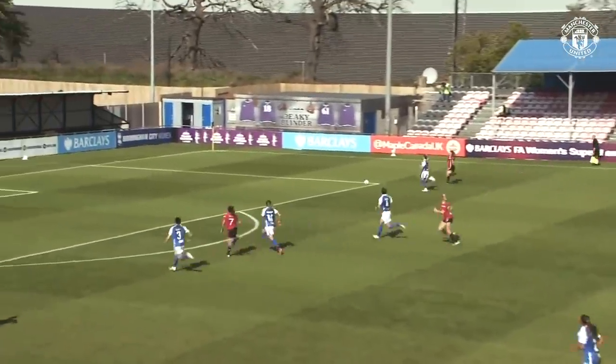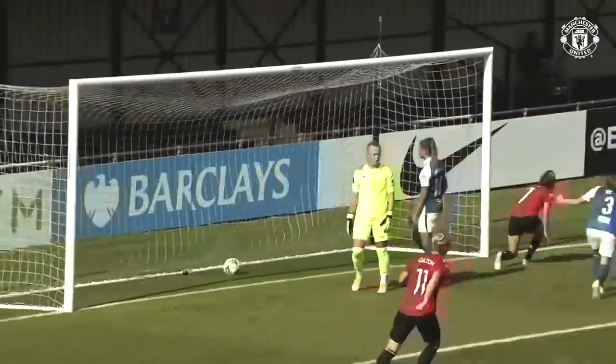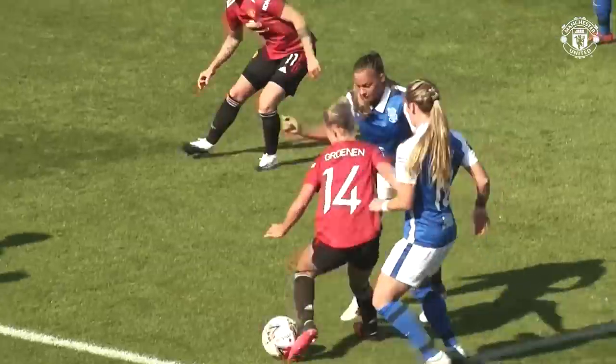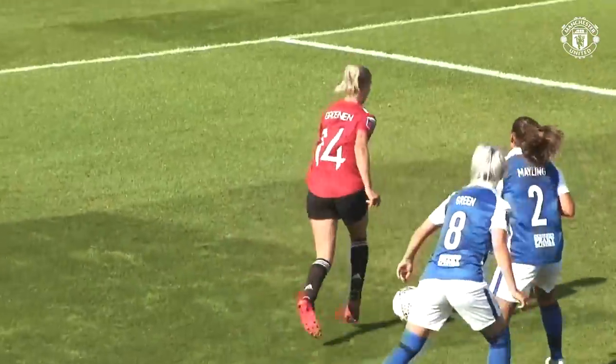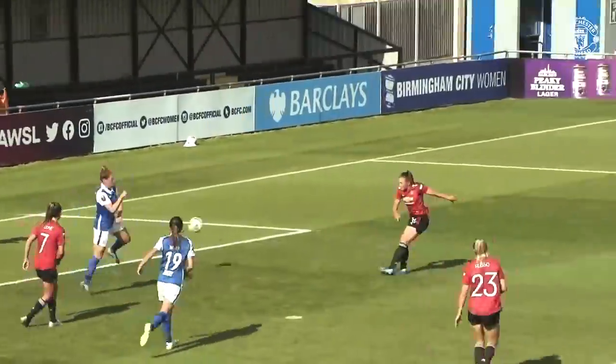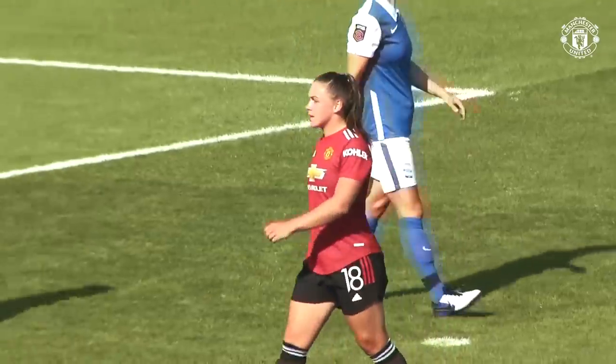It's a forward ball to find Hanson, who crosses it into the box, and Ella Toone is there and finds the third goal for Manchester United. An easy tap in. She finds a player into the box, does really well, skillfully, to get past Birmingham City. No player able to get it onto the ball, and there is the fourth goal for Manchester United.